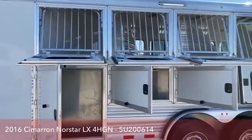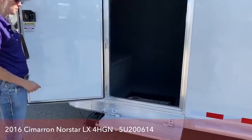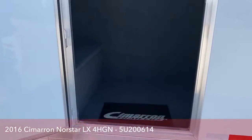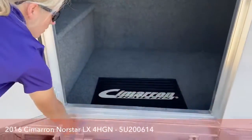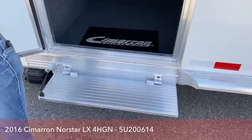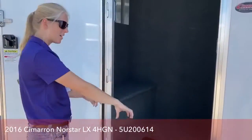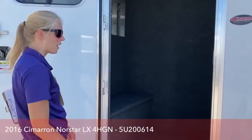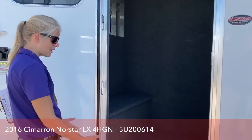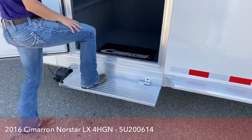All right, guys. So once again, fold up steps on gas shocks makes it really easy. On the old ones, we had those pop style right here where they would just kind of suck in, just like our drop down doors. But I like these gas shocks because it just makes it a lot smoother. You don't have that jerk trying to get away from the pop. And they maintain really well because they can hold your step up as you're going down the road.